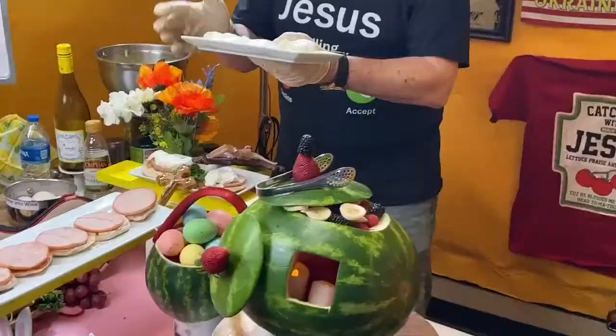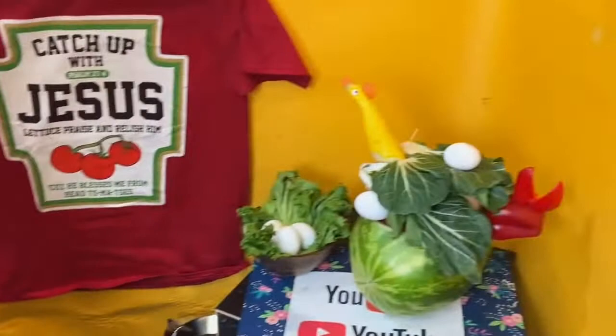Now, these eggs were laid by God, you're a good bird. Awfully quiet, too. Remember, we've had a real one in here before. Remember that? Yes, we did.